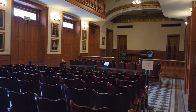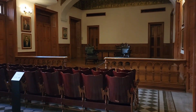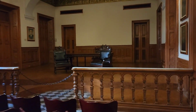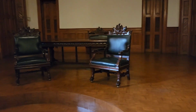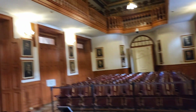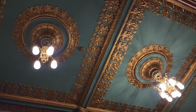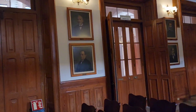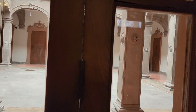This must have been like a courthouse or something. It's almost like, is this where the king and queen sat? It's what it looks like, right? It's so regal, so beautiful in here. Monterrey as a city is generally very impressive, but this is something special. And I think we're gonna exit through the same grand hall that we started. Yep.